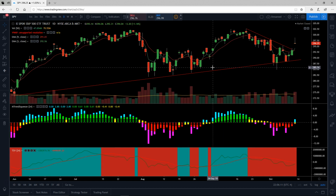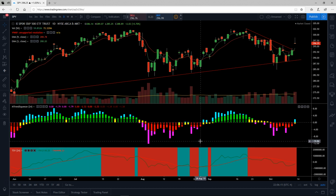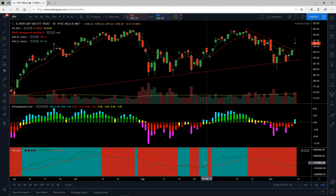But that being said, when it crosses 3 and 9, it's always going to be more bullish when TSV is green, positive, above the moving average line. And it's especially bullish, look right here, whenever you can get the green and get the M trend squeeze indicator moving up, and especially whenever it comes, like here, see how it's flat? Then you get the 3 and 9 EMA cross.